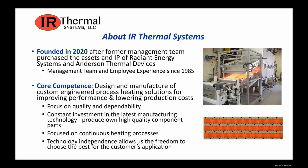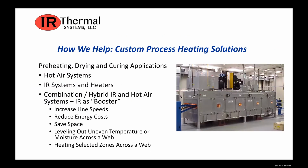We are also technology independent. That allows us the freedom to choose the best technology for the customer's application, and we'll talk a little bit more of that in our presentation. So we basically are a custom manufacturer. We make custom products for our customers' application requirements.